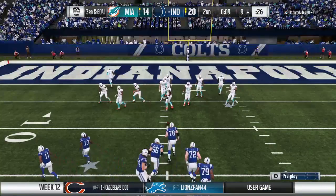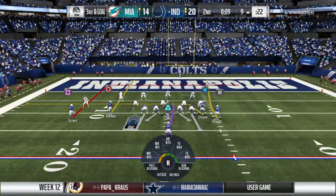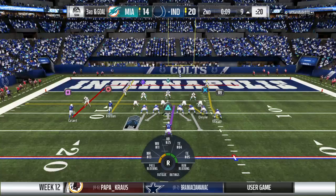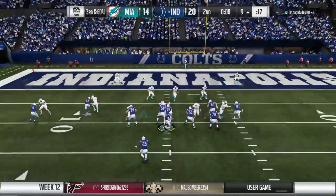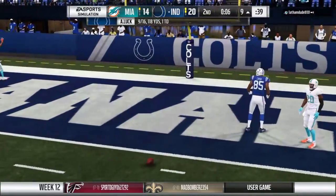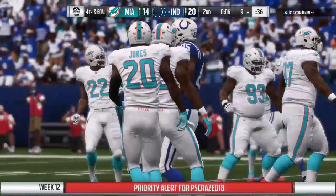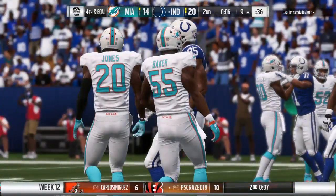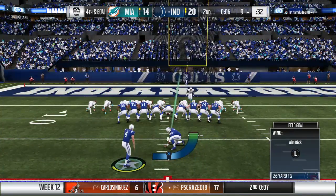2 incompletions haven't moved him any closer. And likely throwing again, you'd have to think, on 3rd and goal here. Luck throwing again, and that'll be incomplete with just 6 seconds left on the clock. Trying to clear out for Ebron. So they won't get a touchdown, but here's a chance to at least get 3 to end the first half.